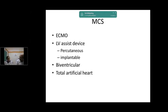So what are the available mechanical circulatory supports we have at present? To start with, there is the cardiopulmonary bypass. This itself is a circulatory support, but only for a very short time. Then comes IABP, which is also for a short time. Then ECMO, that is extracorporeal membrane oxygenation. Then there are assist devices, ranging from the total artificial heart to support of the left ventricle, right ventricle, or biventricular support.